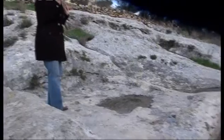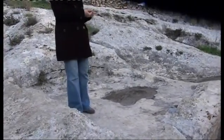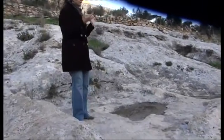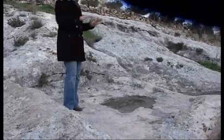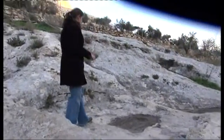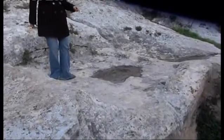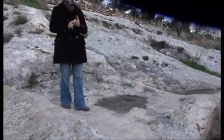Oh, wine press. They couldn't transport grapes for long distances. They needed the wine press to be at the vineyard. So when we found the wine press, and it's 2,000 years old, we knew that this whole area was a vineyard at Jesus' time. You can see how they chiseled over here. So they put the grapes here and then step on them barefoot.